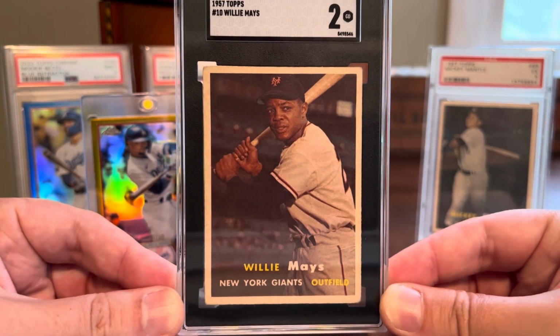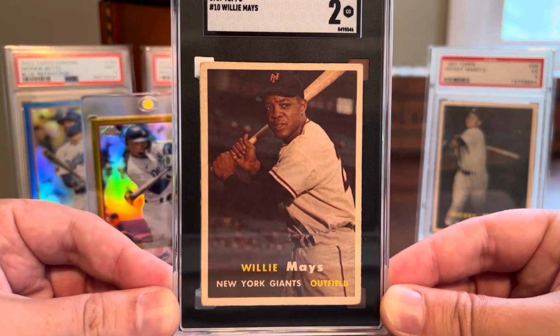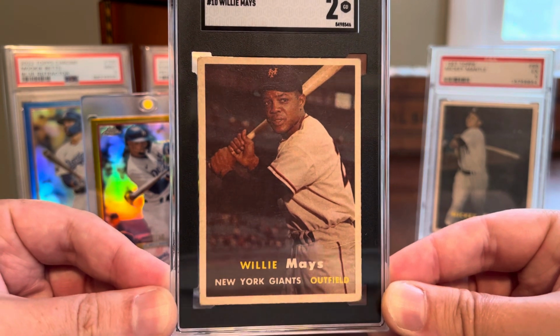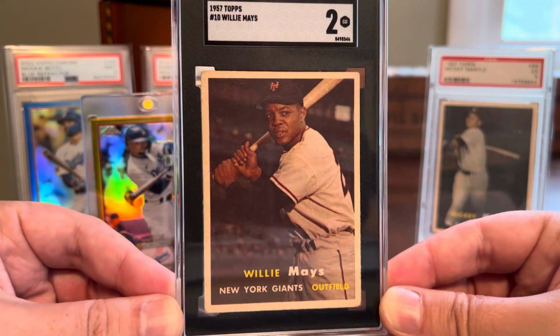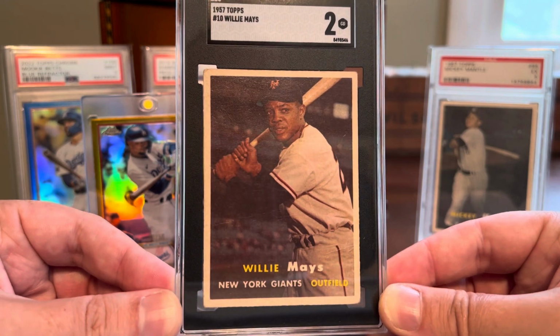I mean, check out, it might not be perfect. It might be 48, 52 centering, something like that. But man, is it close. And yeah, if you've ever looked for this card with any serious effort, it's just brutal. And I'm really, really pleased.